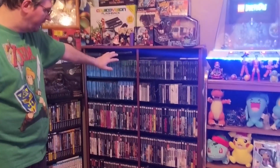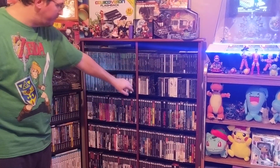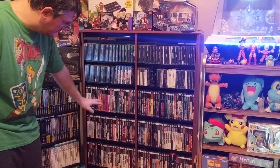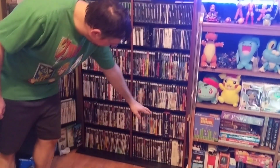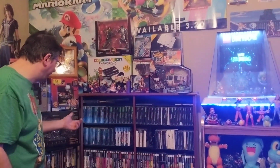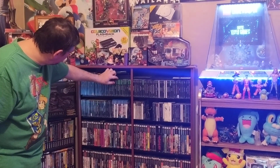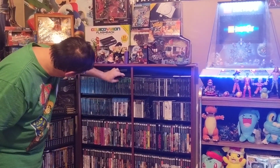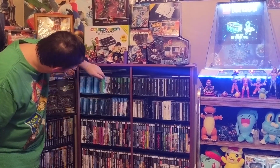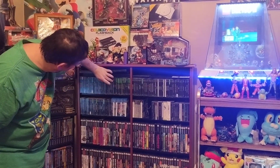So here I have PlayStation 1, I got my Vita, my Japanese PS1, and I got my soundtracks right here. PS2, which is straight down, and then I got my Japanese PS2 games right here. So I'll just list some of my favorite PS1 games as well. Besides Final Fantasy VII, which I know, yeah, Final Fantasy 7, which is right here. 8 and 9.